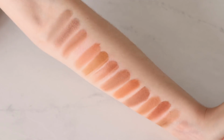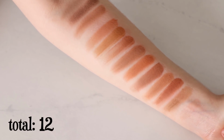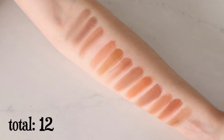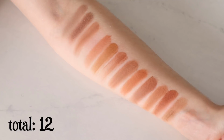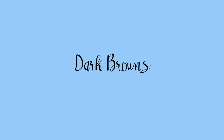But those are my medium browns. Lots of overlap here. I do feel like a lot of these would have a very similar effect on my eyes. So this is yet another category where I definitely do not really need any more colors like this.